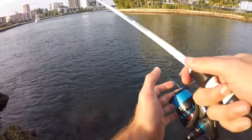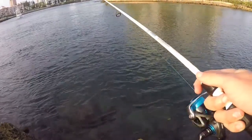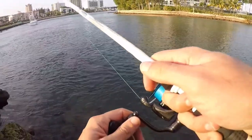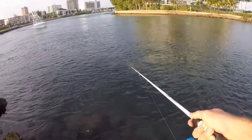Alright, we're back to fishing the larger setup. The tide slowed down a little bit. It's not ripping through here. It's still moving fairly quick, but I still can't hold with 1 ounce, so it makes fishing a little tougher. And oh, there's 2 manatees right there.